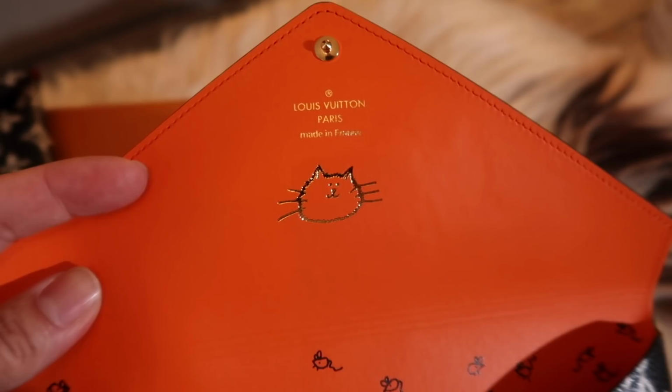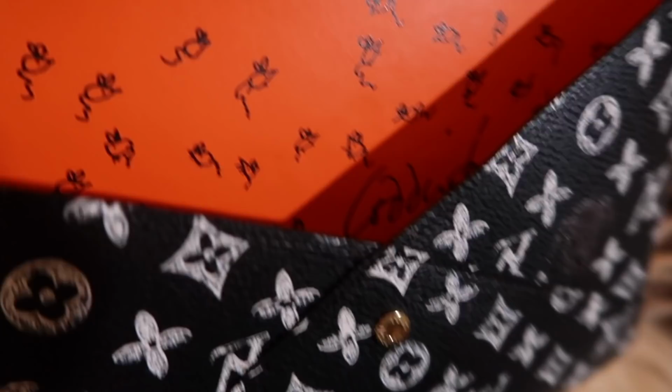I heard from my SA, Christina, that Grace actually was in the Meatpacking pop-up store a couple times, and whenever she was in there, people could take a picture with her. She even signed autographs, but she was not there that day. Oh well, but at least I got a little kitty hot stamp right here. Look at how cute this is.